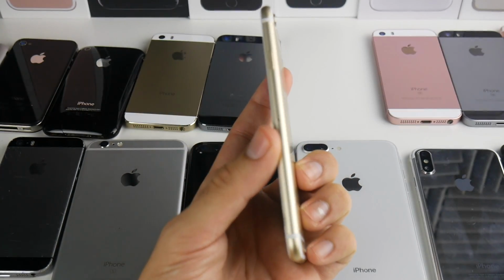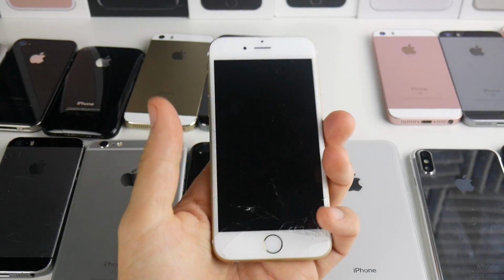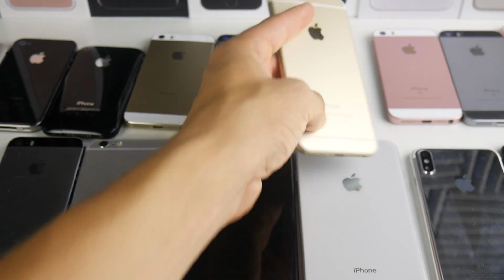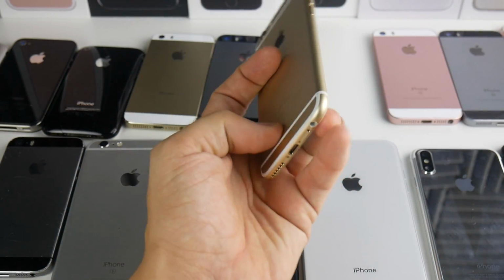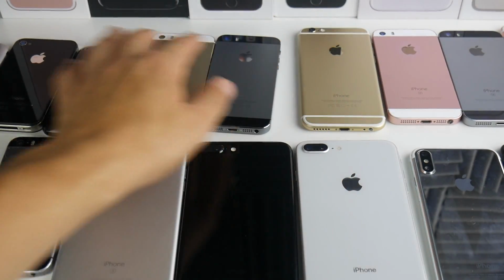We got the Google Pixel 2 coming up. We got the iPhone 10 coming up. There's a lot of content coming up. But if you want to see more iPhone 6 content, go ahead and drop it down below. Just be aware that on this channel, it does have a crack on it. And if I keep messing around with it like that, it's going to have more cracks on it.